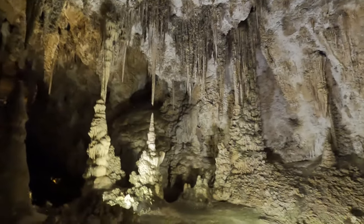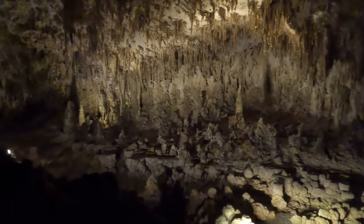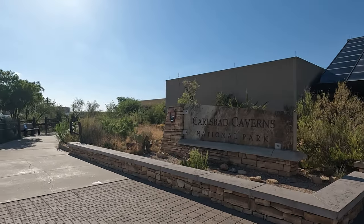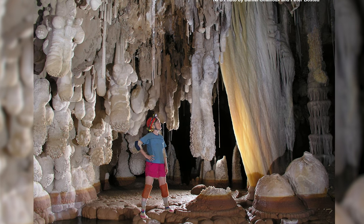Carlsbad Caverns is a beautiful place to visit, with nearly 500,000 tourists each year that come to see the spectacular show of subterranean minerals. But did you know that the famous Carlsbad Cavern isn't the only cave in this national park? No, in fact, there are 120 limestone caves here, including one very special cave that most visitors aren't even allowed to see. It's called Lechuguilla Cave, and it provides pristine, unusual, and rare examples of cave formations, as well as some fascinating microbiology for scientific study.